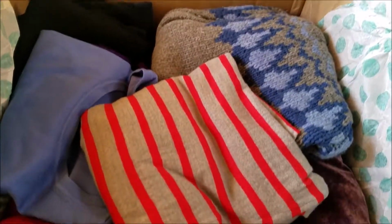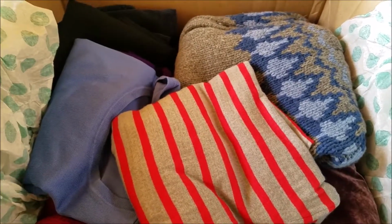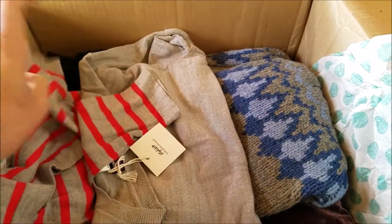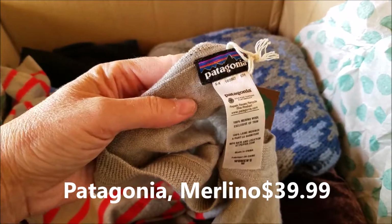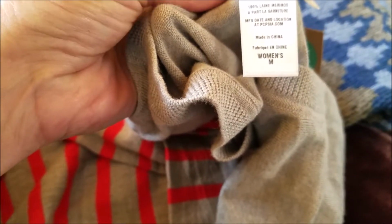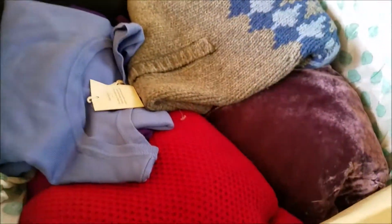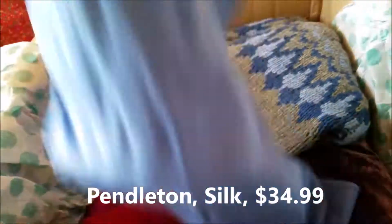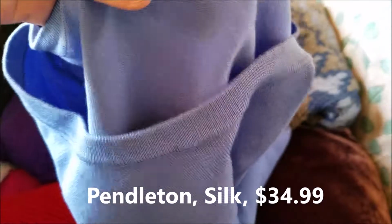Oh, looks like we've got a box ready for winter, which is good because it was 31 degrees this morning. So let's see what we have here. It looks like, let's see, this is Patagonia. It feels like wool. And it is, it's Merino. Gray and red, a little sweater. And let's see. Now this one is short sleeved, which doesn't follow, but Pendleton.